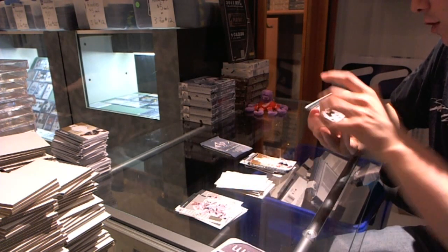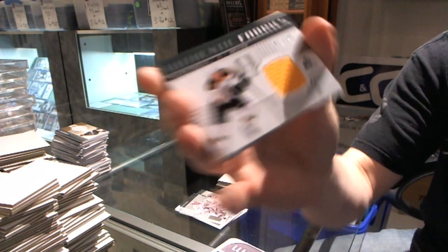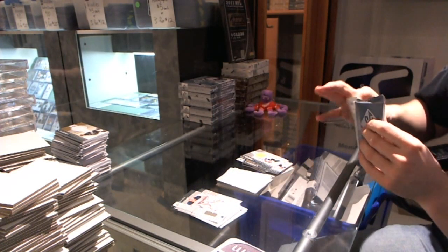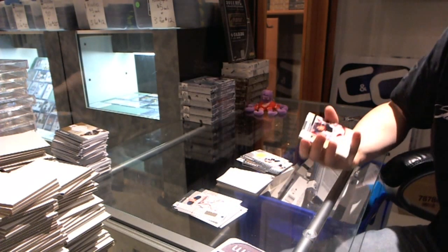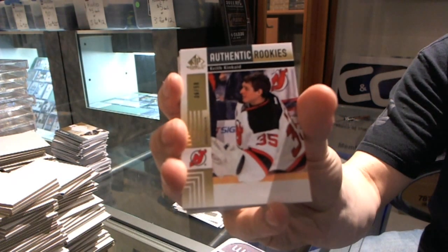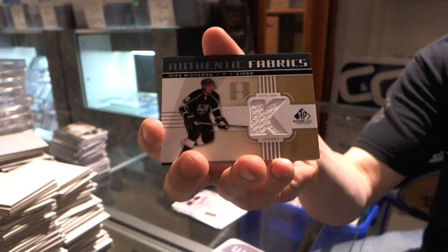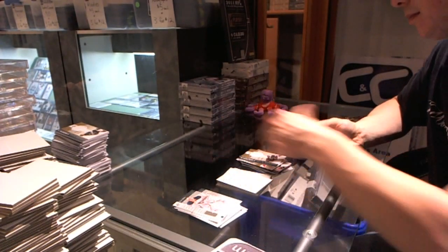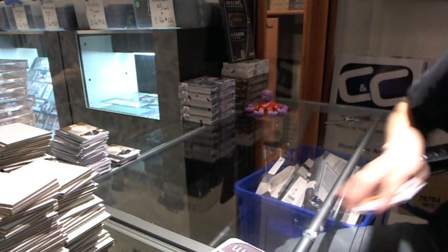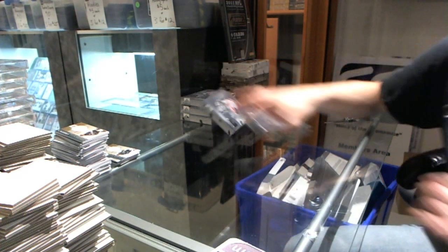We've got an authentic fabric silver, numbered 13 of 100, for the Boston Bruins, Tyler Seguin. Final pack from box 7. A rookie gold, numbered 36 of 50 for the New Jersey Devils, Keith Kinkaid. And a jersey for the LA Kings, Mike Richards. All right, box 8.